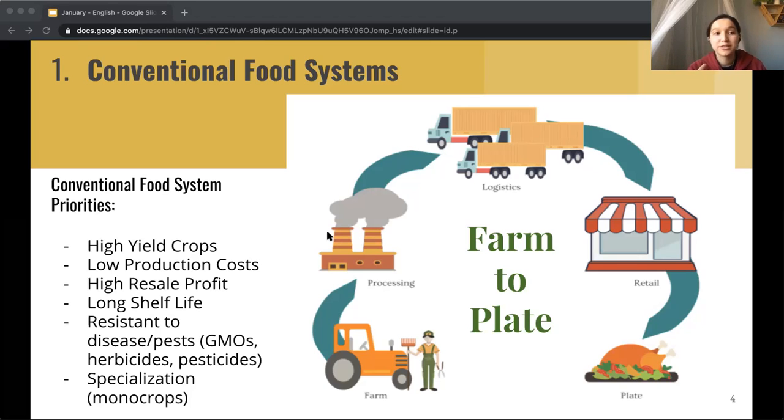So we start to notice that the priorities of conventional food systems really aren't focused on human health, right? They're focused more on things like making sure you're using high yield crops, right? Growing a crop in a certain amount of space that will produce the highest yield because that's the most profitable, right? Making sure that when you grow that, you have the lowest production costs, right? That might mean cutting wages or paying farm workers a very low wage that's not livable. That might mean using cheap materials or harmful pesticides or chemicals because they're cheaper, right? You want a higher resale profit. These companies are all about the bottom line, right? Making that extra dollar.